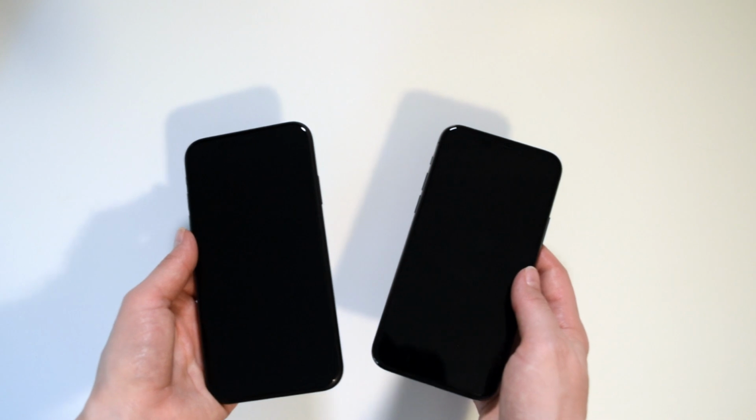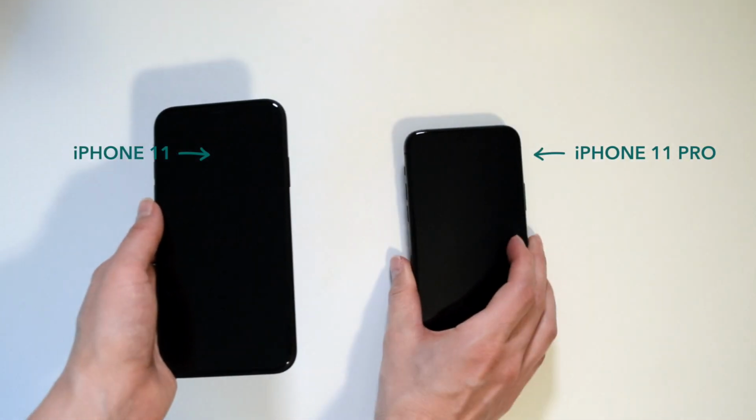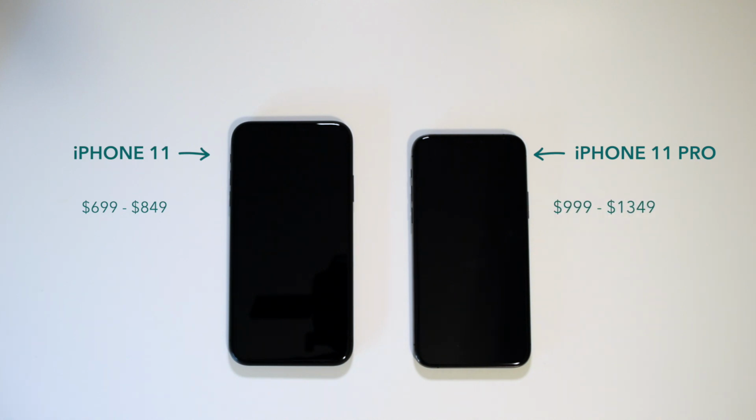Lastly, prices differ too, of course. So right behind the camera options, I'd say price is up there in importance. The 11 ranges from $699 to $849, whereas the Pro ranges in price from $999 to $1349. A huge difference in price here.